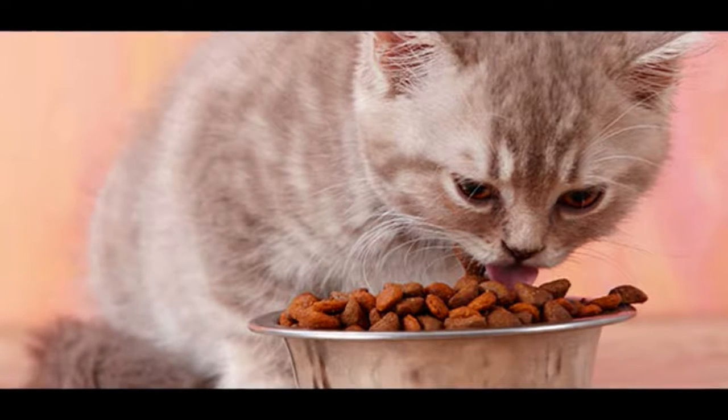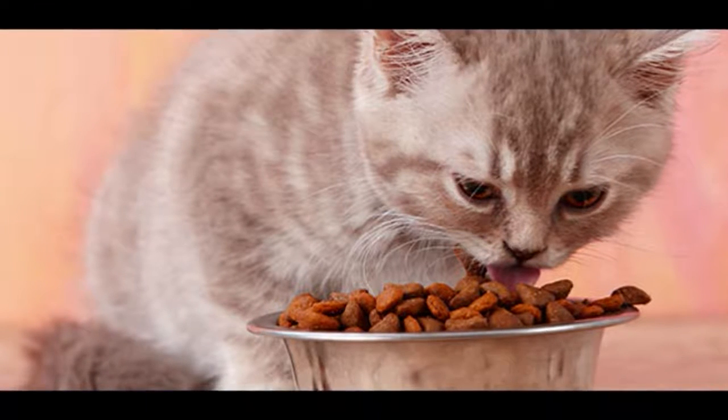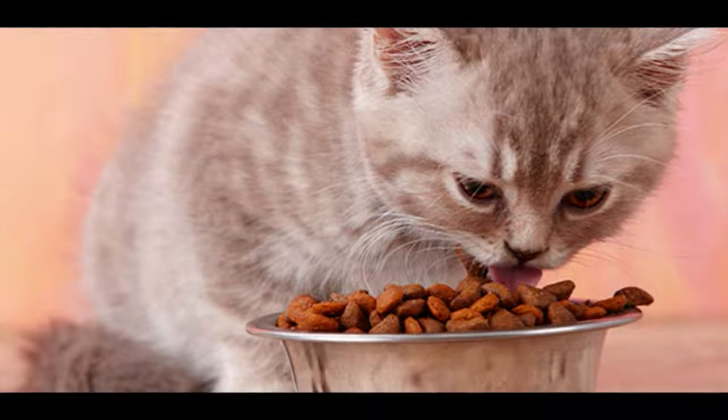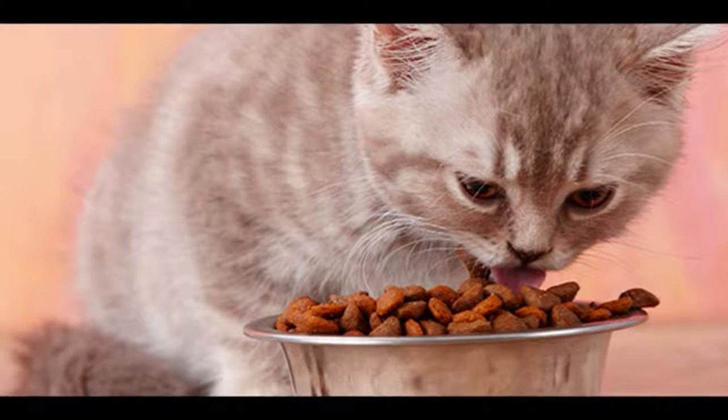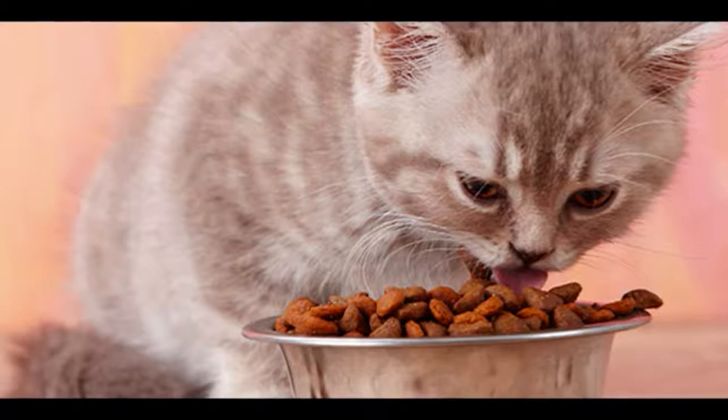Please note, if your cat is not eating, the most important thing is to visit your vet to work out why your cat is not eating. This article is not a substitute for your veterinarian's advice.